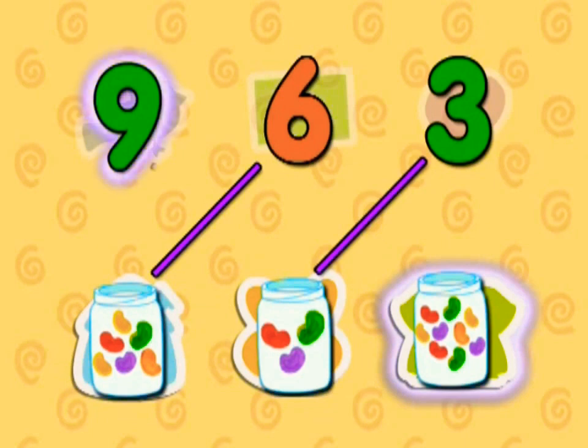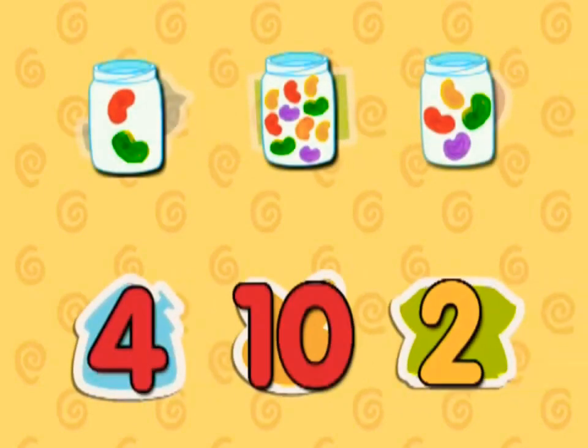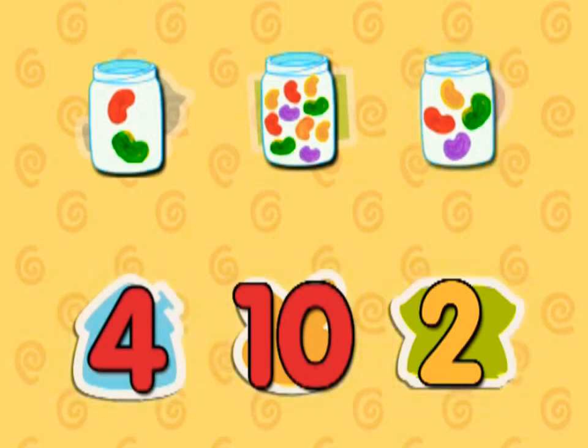There are 9 jelly beans in this jar. I love jelly beans. I have quite a collection. Do you want to help me count how many jelly beans I have? Match this jar to the number of jelly beans it has in it.